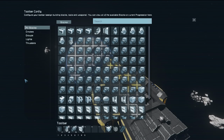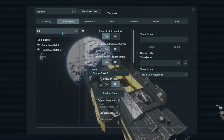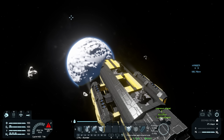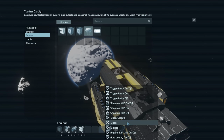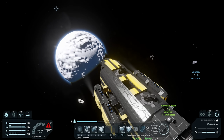So this planet, we have to be careful not to go into its gravity well. Okay, hang on. Let me make sure we have this real quick. What I want to do is make sure my parachutes are grouped together as ship parachute, and that they're on my G menu as well. Just in case we need them, we can activate them and they will do their thing. So we're going to set that to open so that if we really need to, we press that button, it'll open our parachutes and stop us from crashing into the ground over there.